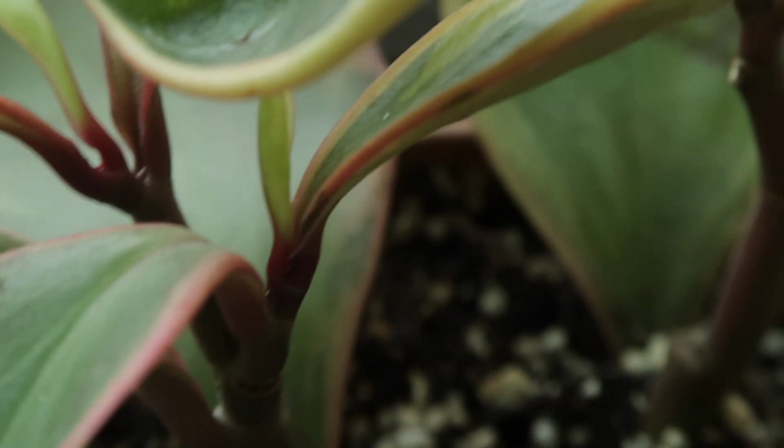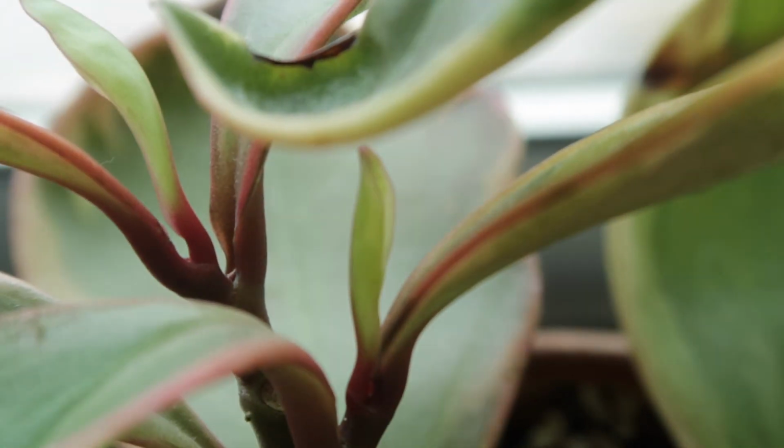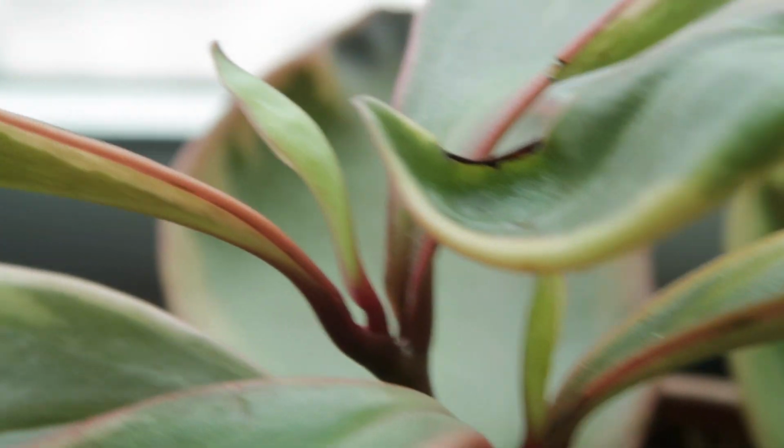See some little leaves coming through. I am a proud plant mom right now. I have not really talked to the vlog camera today because I have just been filming a bunch of things, and Billy just got here, so that is really exciting. I'm so excited to see him.